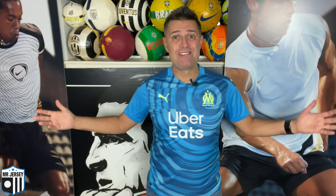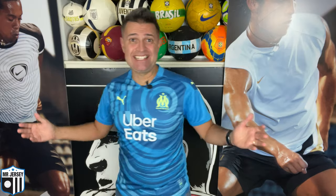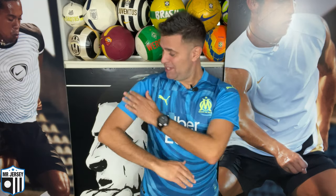Let me show you the jersey. It's a beauty, look at that. Look at the front, look at the back. This is a nice jersey, I like the design. I don't know, I wish this could be with this graphic too, but it's not bad. I like the crest too.